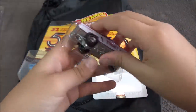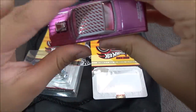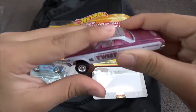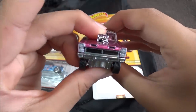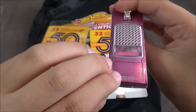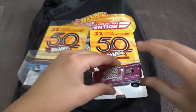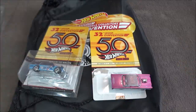With a little protector on it. So this actually feels really cool. The detailing and designing on it is really nice too. The peppermint twist. And this is actually a really nice car out of the package. So let's move these out of the way and take a look at what's next in the box.